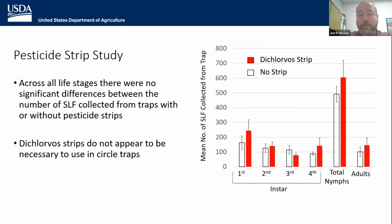And what we found was that across all the life stages, there isn't any significant difference between the number of SLF we collected or that we retained in our traps, with or without pesticide strips. So good news is that at least for surveys, you probably don't need to be using them. We might continue to use them a little bit for our research, but I think that you can forego the strip if you need to.